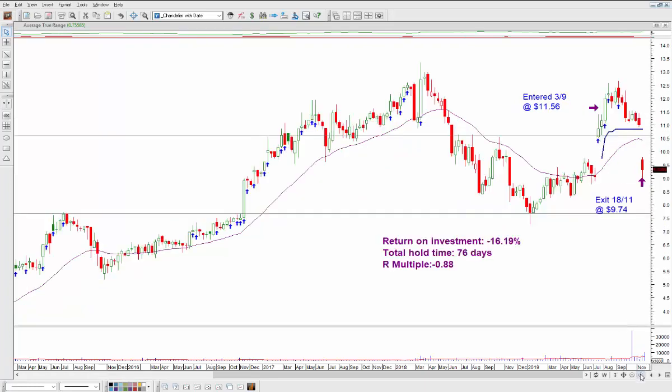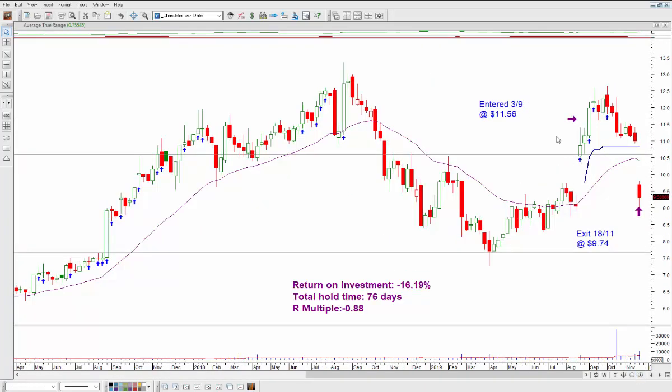Then it gapped up with a beautiful gap move. I waited and watched to see if it was going to continue, which it did. I entered into it. It did continue a bit higher, and my stop loss moved up. It initially started lower, but unfortunately it gapped down, and it didn't hit my stop, it gapped through my stop loss. So I took a loss on this one, but I didn't lose more than my 1R, because fortunately I was in a position where I'd bought at $11.56.